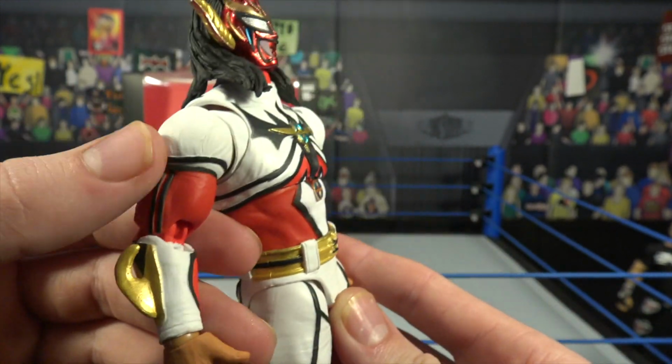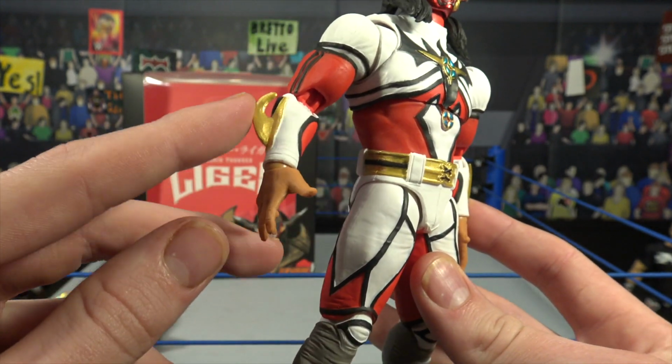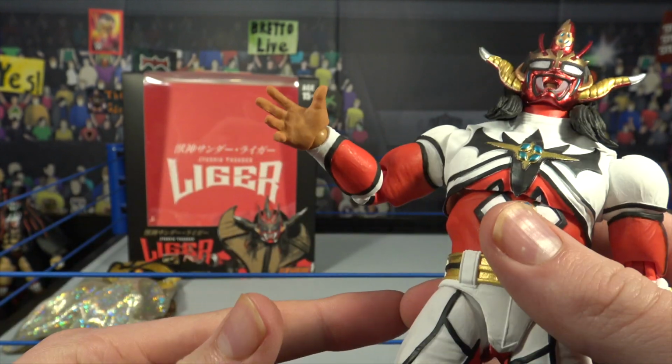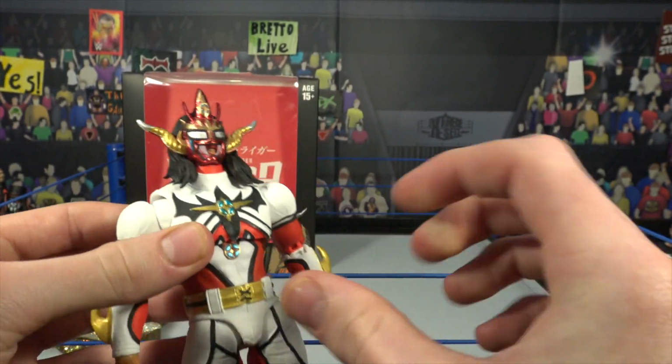There's a look at the arms. You got some nice black lining going throughout the red bicep with the white forearm right there. And then you also do have the little gold horn right there. Looking amazing. Those are the hands that I chose to put on him right now. It's sort of like a "look at me" pose right there. I love that look. Oh my gosh, that is awesome.